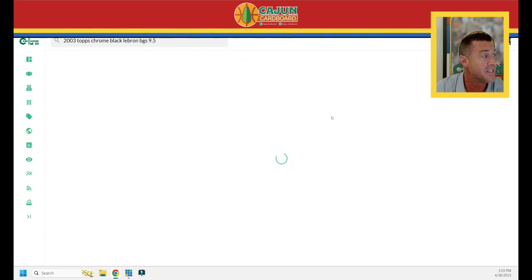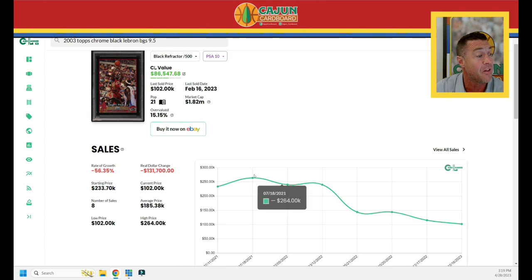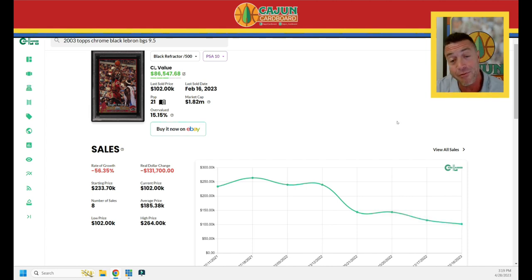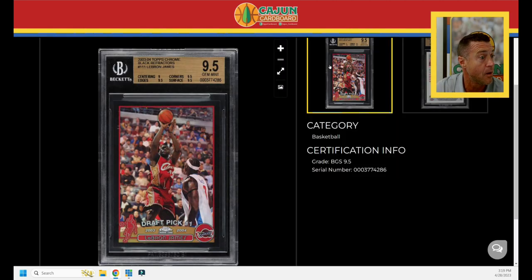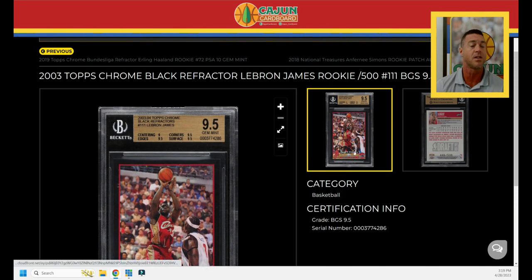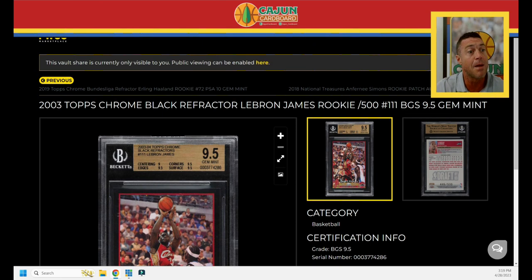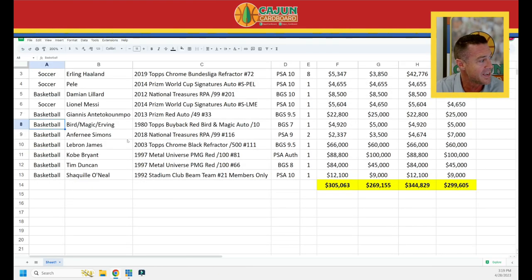Because the PSA 10 is a pop 21, almost the same pop as the BGS 9.5. And the PSA 10 was selling for $250,000, and the last PSA 10 sold for $102,000. So I feel like $66,000 on a BGS 9.5 is about the right price. Card Ladder disagrees, but we'll find out one day when somebody sells another 9.5 or somebody sells a PSA 10, I guess. But that is my LeBron representative on my 10 non-Michael Jordan cards list.